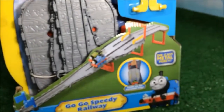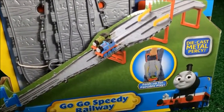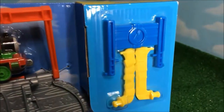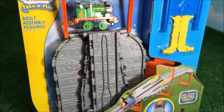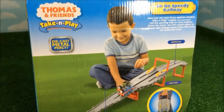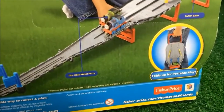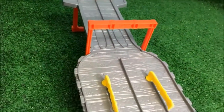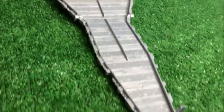And look at this. It comes with a diecast Percy, and it's portable. And here with the diecast, you can see a finishing line that should be attached to this track. This is how it should look once you spread it. It should be really interesting and it's portable. It doesn't take long to get ready. You can see it's just spreading and you just put these signs. That's it.